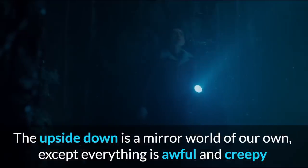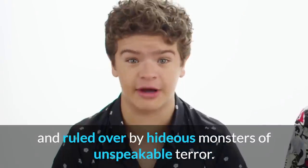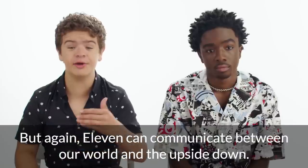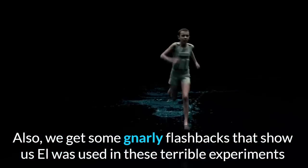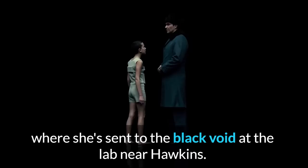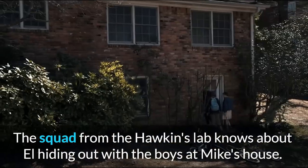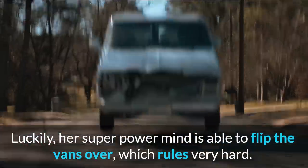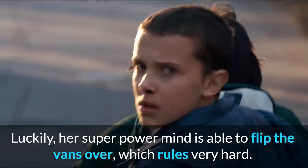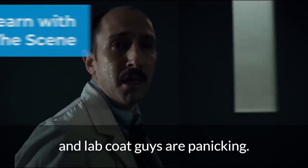But the Upside Down is a mirror world of our own, except everything is awful and creepy and ruled over by hideous monsters of unspeakable terror. But again, Eleven can communicate between our world and the Upside Down, so that's pretty neat. Also, we get some gnarly flashbacks that show us Elle was used in these terrible experiments where she's sent into the black void at the lab near Hawkins. A squad from Hawkins' lab knows about Elle hiding out with the boys at Mike's house. The bad men, as they are called, set out to kidnap her back. Luckily, her superpower mind is able to flip the vans over, which rules very hard.